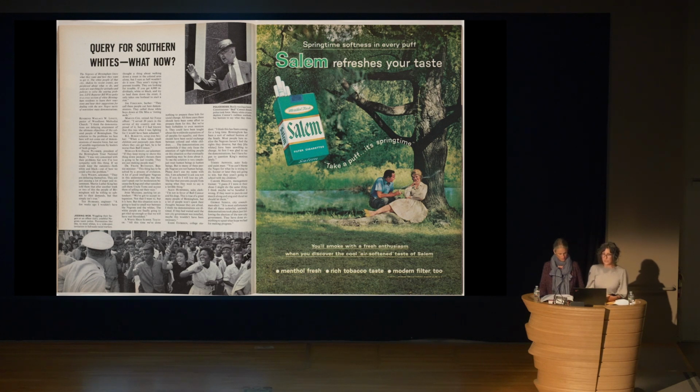This concentration that I mentioned of Life's readers in the Northeast and the West of the US also meant that Life had this important role to play in raising awareness of civil rights struggles that were mostly unfolding in the US South in the 1960s. And this is the subject of my essay in the book.